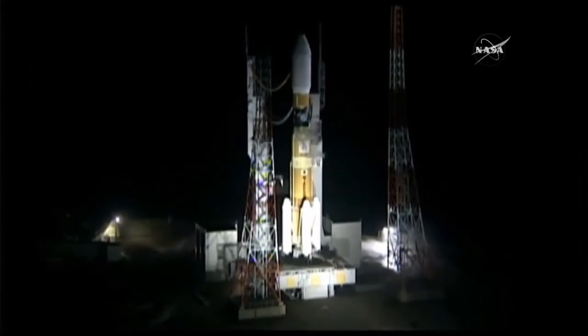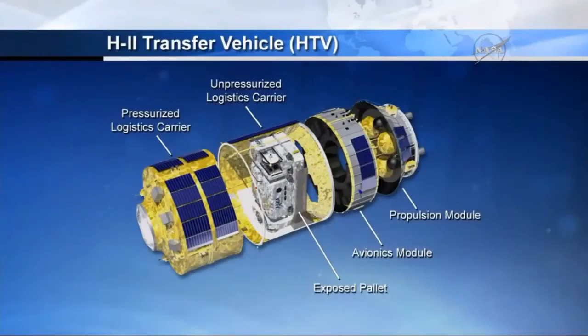More than 4.5 tons of cargo packed into the HTV, the H-2 transfer vehicle for this mission. Among those, again, over 3,100 pounds of crew supplies, food, water, and other perishables for the Expedition 44 crew on board. A great deal of vehicle hardware, replacement parts for various systems, and also two new racks, a payload rack and a galley rack, making their way up to the International Space Station.